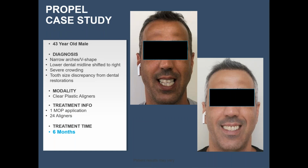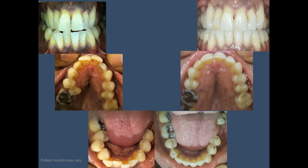This is my case. This is my favorite PROPEL case I've ever done in my life. Why is it my favorite? Look at his face. He did not gain weight during the treatment. Okay, my friend Dr. Coddington is smiling at this case because of how we expanded this case out beautifully. This guy refused 5 minutes a day of a VPRO. He said, just do what you need to do here. One MOP application, 24 liners, 6 months. Look how his midline shifted. Look how we expanded that case.